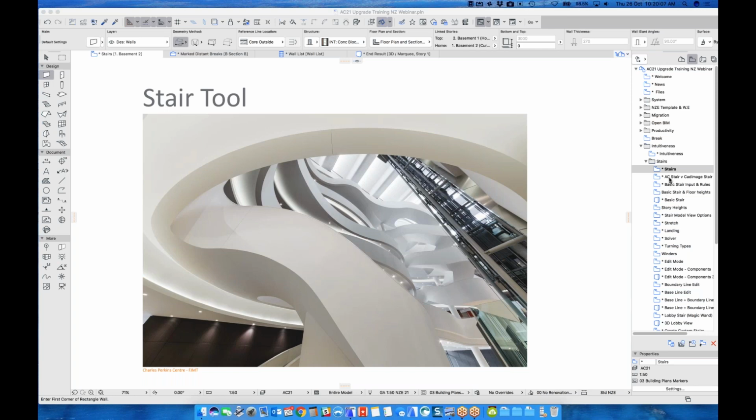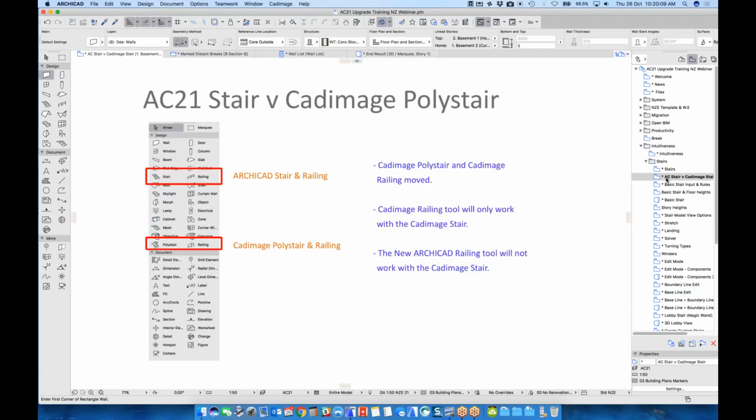So with the new stair tool, a couple of things. Just remember the ARCHICAD stair has to be used with the ARCHICAD railing tool. The CAD image poly stair has to be used with the CAD image railing tool. You can't use the ARCHICAD stair with the CAD image railing and the poly stair with the ARCHICAD railing. They've got to work with each other.